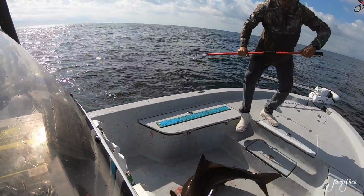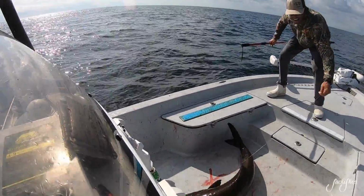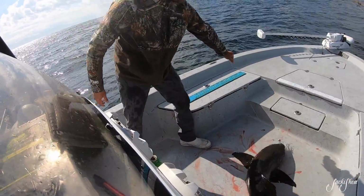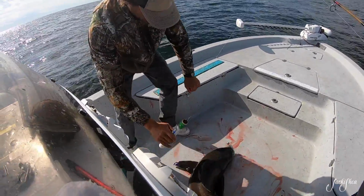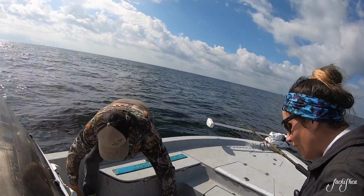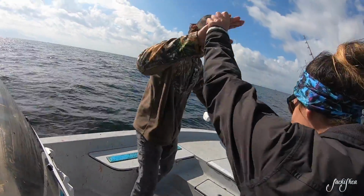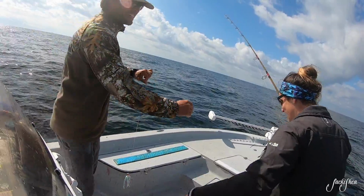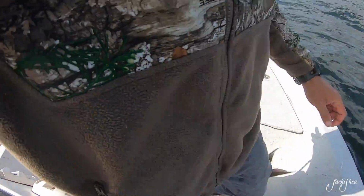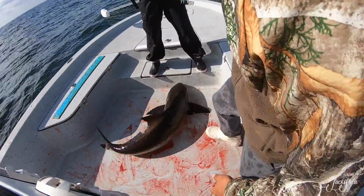The biggest I've ever caught in my life. Holy, what you got? Oh my God, I can't breathe right now. Holy, big, holy boy. I've never seen a cobia that big. Oh my God. That's a good double up. I'm shaking right now. Look at that.